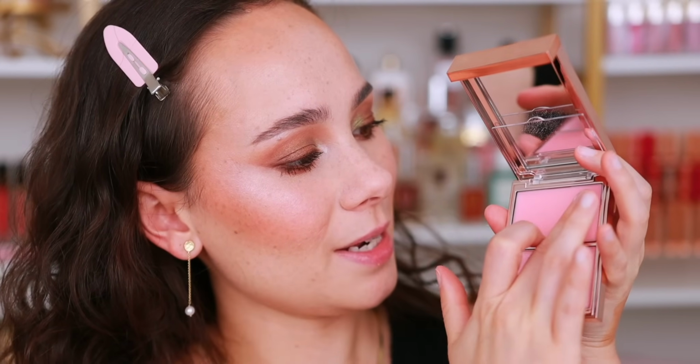But overall, that gives a subtle glow. It's okay. I don't think this is worth the money, honestly. I'm not a huge fan of it. I'm going to take my finger into the cream now. Now, the creams are inconsistent.